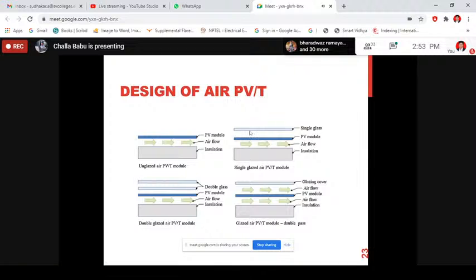When I added the double glazing, one is a protective glass, and another one is an optical glass. We will call it an optical lens, which will project the whole energy into a single place, which is beneficial to collectively utilize the heat collected on the glass surface. There is a top surface. The final one is glazed again, but the pass is dual pass. The air can flow in two places, between the glazing and PV, and between PV and insulation. There is a dual pass.